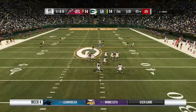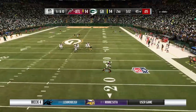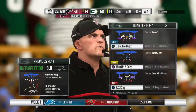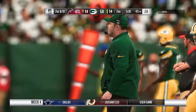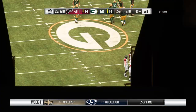Off the play fake to Freeman. It's Ryan. Where is this play going? And they will not get the connection there. It's incomplete. I hope I don't sound too rah-rah on that one, but that's the exact right throw. Either your receiver gets it or no one gets it. Give him a lot of credit for being really precise with it. Got rid of it. No one got it.